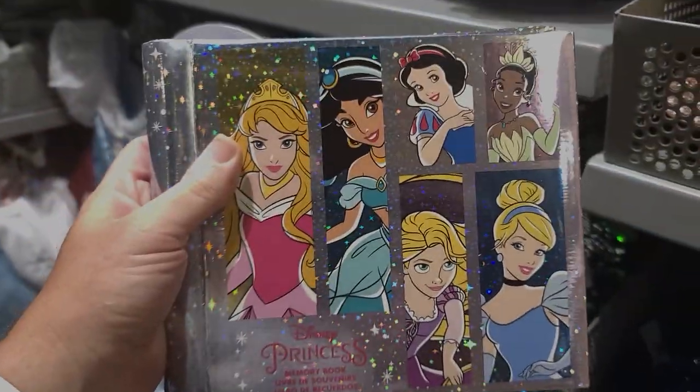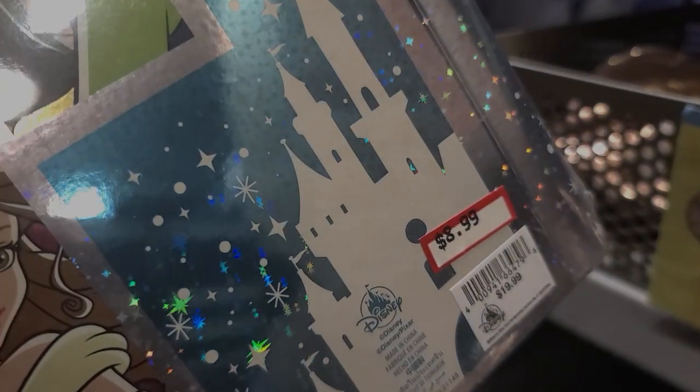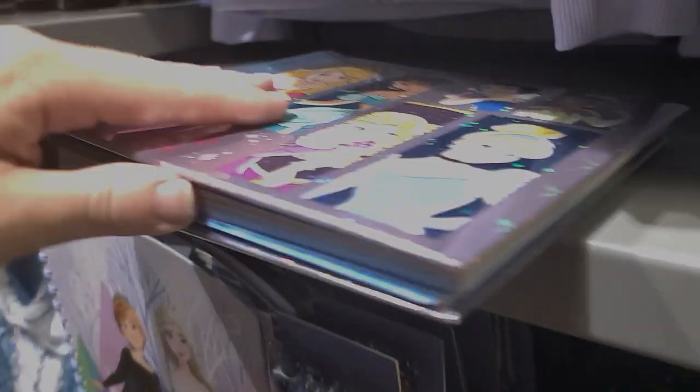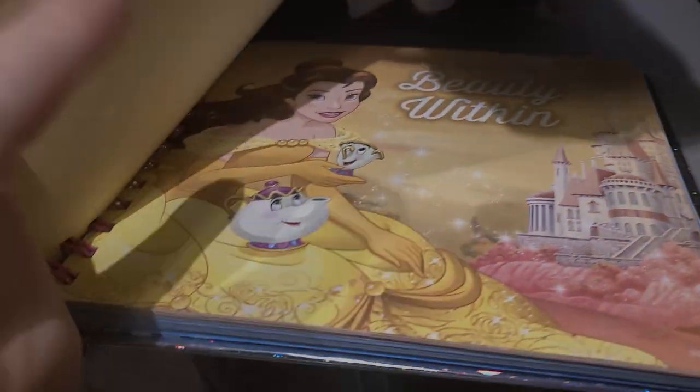They have the princess memory books. Princess memory books are $8.99. They were originally $19.99. And seeing as how this one's open, we'll show it to you. It has different places for signatures.